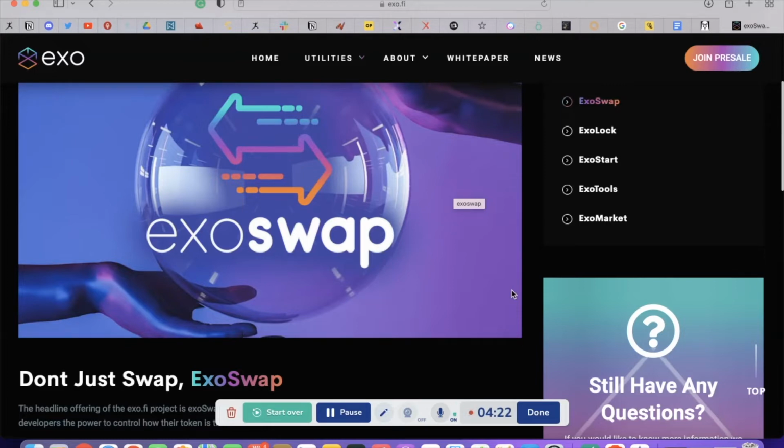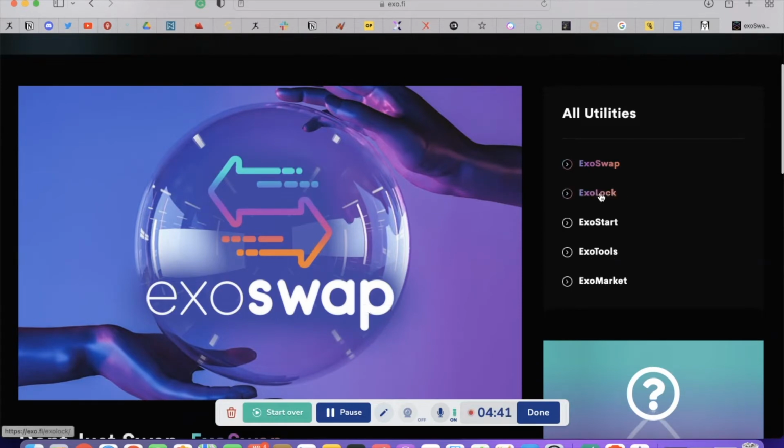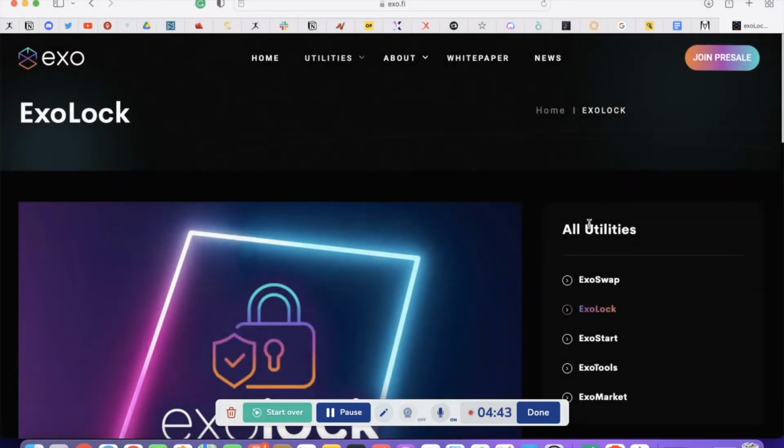So a few cool features: anti-dumping mechanisms to limit whales' ability to manipulate price, create liquidity pool farm staking pools funded by their own token, and to create liquidity farm and staking pools using funds generated from custom fee features. So pretty cool. Now let's have a look at ExoLock.